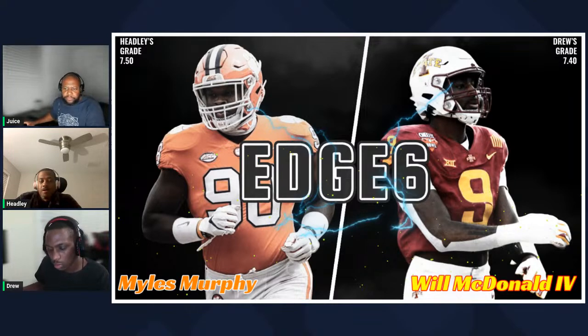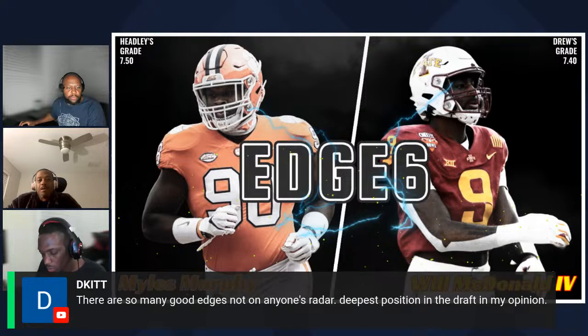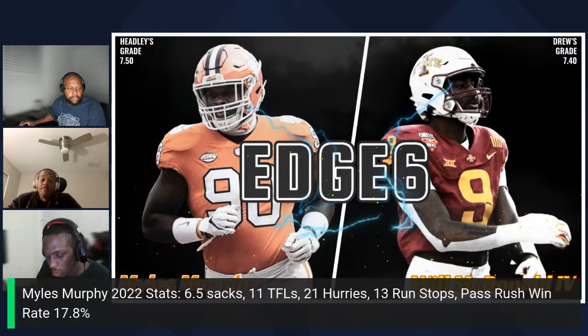Just being consistent. Physical against the run and the pass. He has that length and athleticism. He's been doing it since he walked on campus. As soon as he walked on campus, he was the man over there at Clemson, and he just got it done consistently. That's the thing. He's not a flashy player. That's why I got him at 6. I got him a little lower than probably the consensus. But he's a guy that's going to get 6, 7 sacks, help you in the run game. He's versatile, he can rush from the inside as a defensive tackle. So he has a lot of versatility, athleticism, and length that could help a football team.